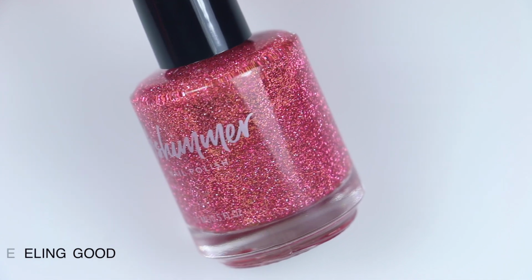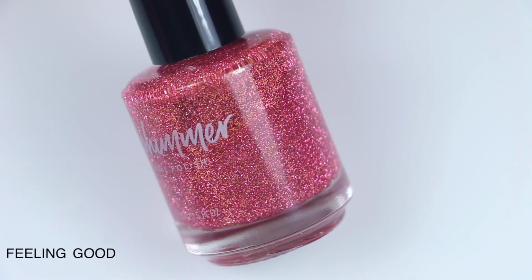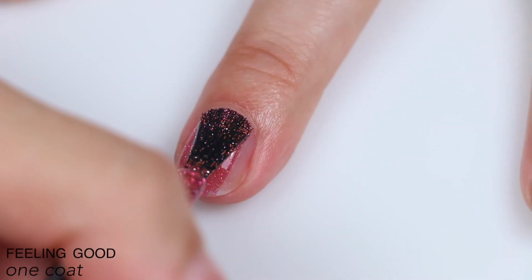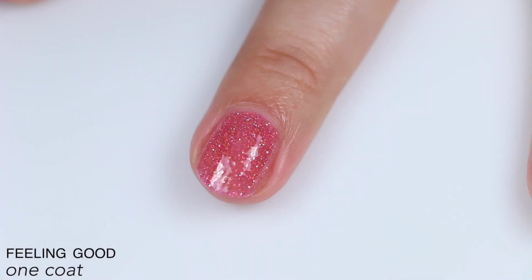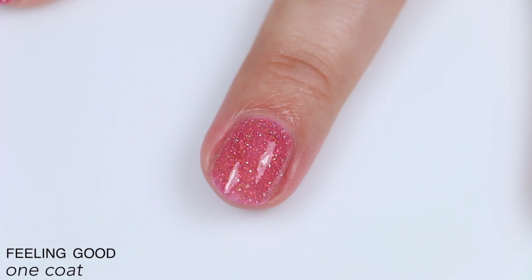The next polish is called Feeling Good, and this is a pink reflective glitter with some orange reflective glitter mixed in there. Now this is a pretty dense glitter, so it is going to be thicker than other polishes in the collection. I don't think that it's too thick, but if you move from one to the other, it is a noticeable difference. This also has a pink tinted base, which helps you get a lot more coverage out of the polish than the next one that you'll see.